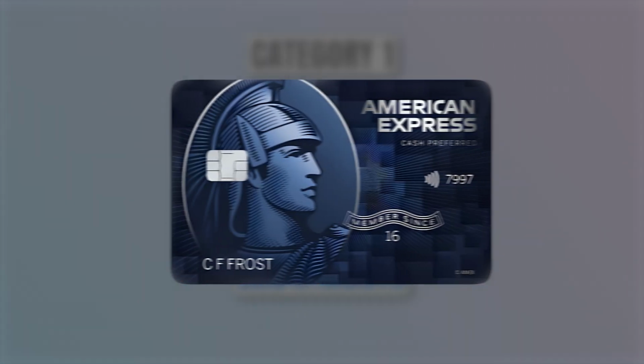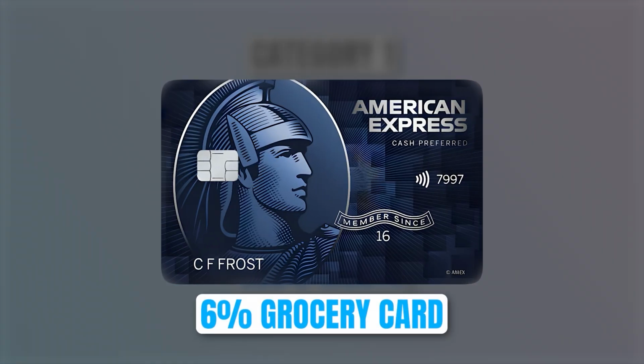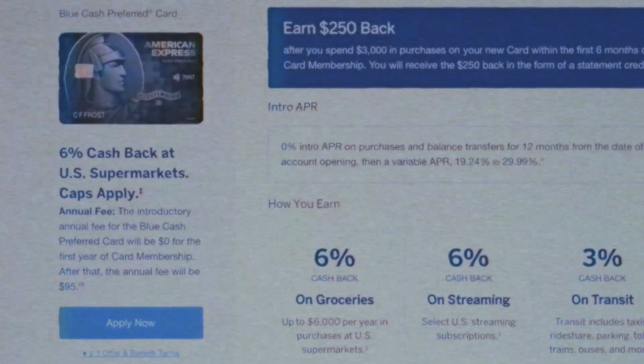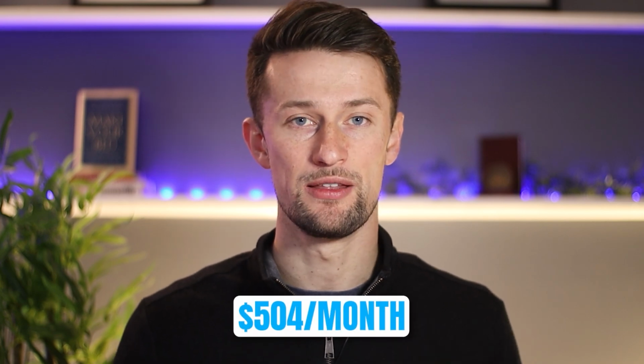That card is going to be the Amex Blue Cash Preferred, a 6% grocery card. I've talked about this card in a few videos, but the more I examine it, I start to believe that it really deserves a spot in a lot of people's wallets and doesn't get the respect it deserves. The card earns 6% back on grocery spend up to $6,000 of spend in a year, which almost fits perfectly for the typical American spend of $504 a month in the grocery category.